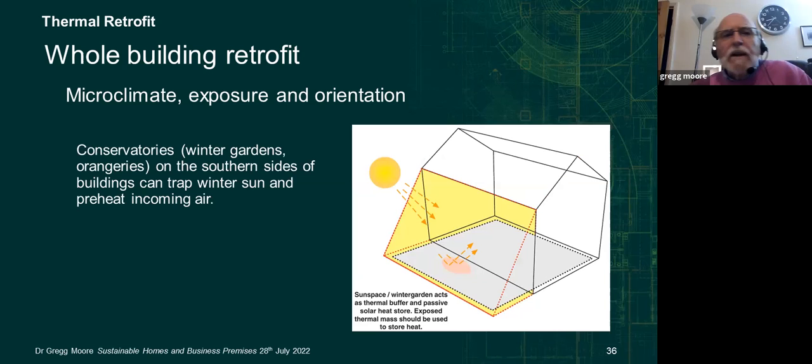So a trivial one is if you have a south-facing wall, you might want to put a sun trap on the south-facing wall, which in this country tends to be a conservatory, or depending on how posh you are, you might call it a winter garden or an orangery. That can trap the solar radiation, warm the wall that's behind the conservatory. It can also warm the air in the conservatory, which can be allowed to leak into the building as kind of preheated air. Obviously, in summer, then that conservatory may become a problem, and you have to work out how you're going to control the solar gain in that conservatory.